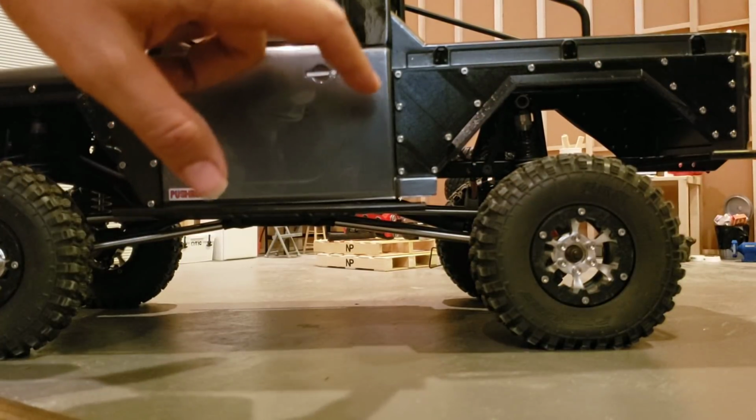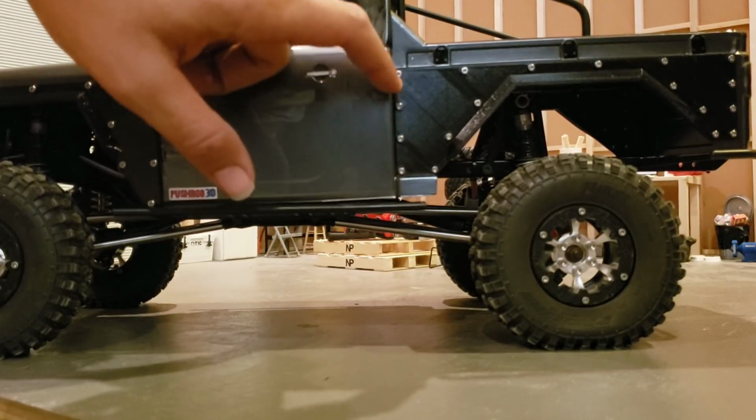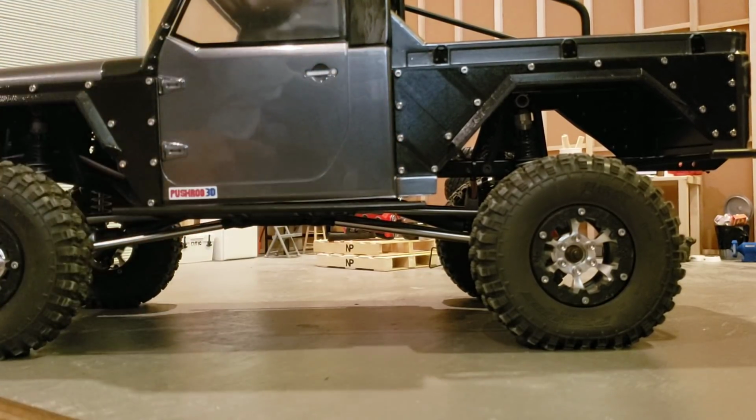Exactly. And I have to say, these things were printed beautifully, because I was admiring the work behind the scenes, and these lines match this New Kaiser just perfectly.